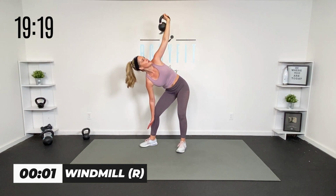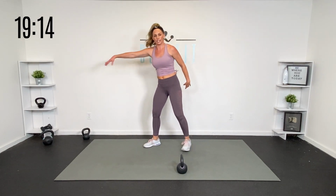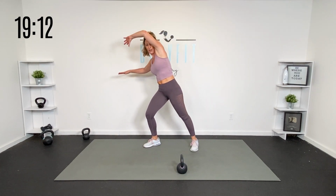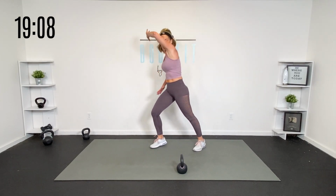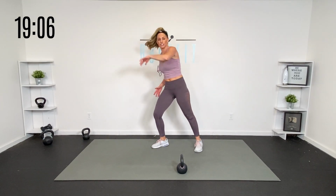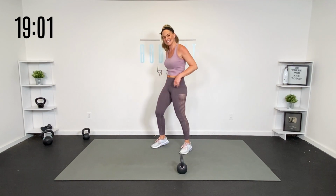But we keep it controlled. 3, 2, 1. Slowly bring it down, set it out of the way, and then watch me. We're gonna power it up. So I want power, even if you have to hold on here, which is totally fine. We're getting power with or without a jump. Angle here, arm out. Let's get 30 seconds.